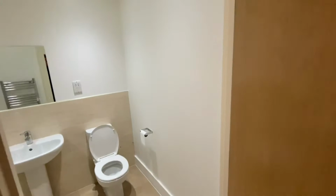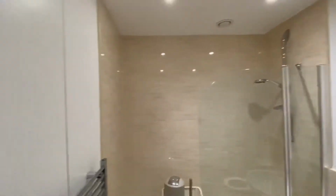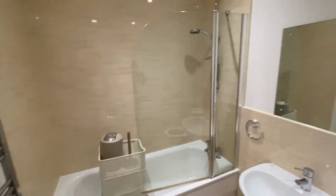This is the sort of hallway as you come in. That's the entrance. And this little door here to the right is the bathroom. Showers all fitted, really nicely tiled to the tile rail.